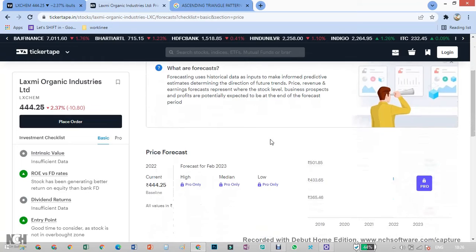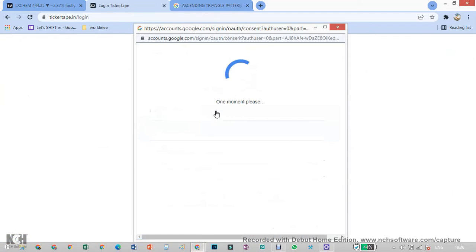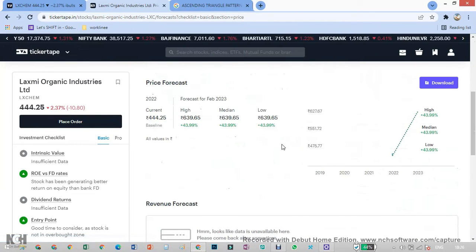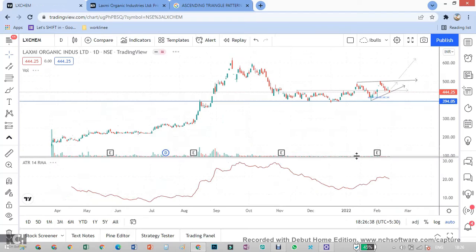The Tickertape analysts. Okay, I think I have to remember. So there is no downside here. The lowest you can get is 430, then in the range of 475, then let's just say 500 and then 620. So let me see what my analysis has to say. 620 was something we already predicted.